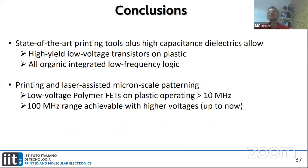So with this, I have concluded my presentation. I hope you find some aspect of interest. Anyway, I showed you that with state-of-the-art printing tools plus high capacitance dielectrics, you can make complex circuitry, because you can have processes with high yield and low voltage transistors, and therefore you can start to make interesting applications, and we are trying to do that.